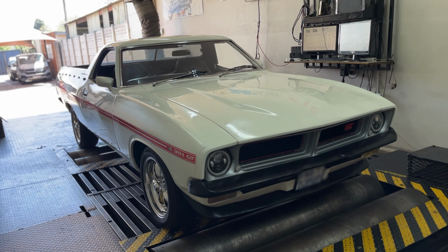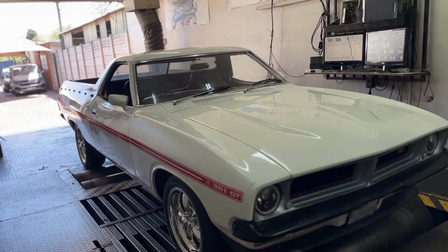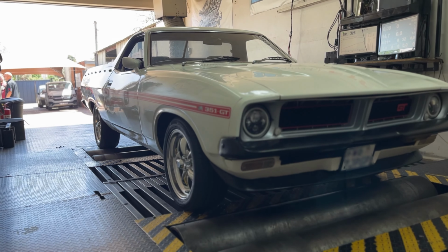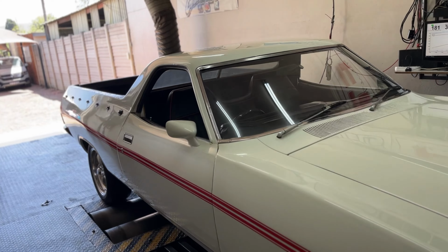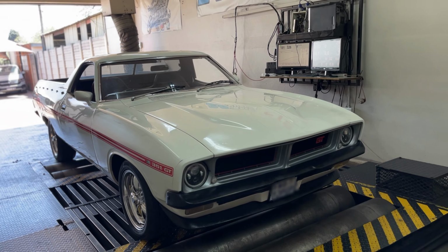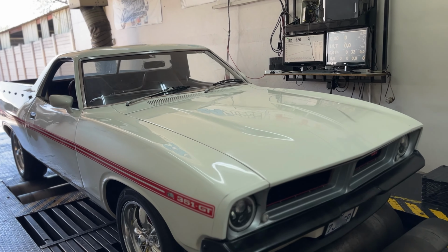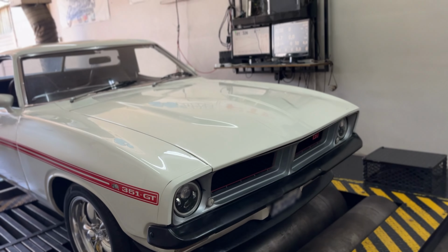What up, guys? So what we have on today's video is a Ford Ranchero. It's my first time seeing such an automobile. I'm not too much of an old school guy. I don't know them well. This car's older than me. 1970 something model. Ford Ranchero 351 GT V8, of course.